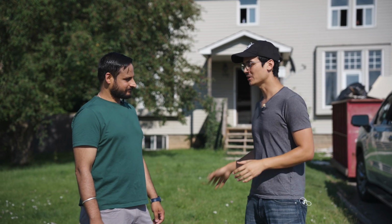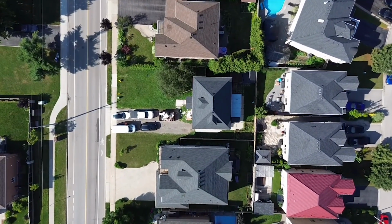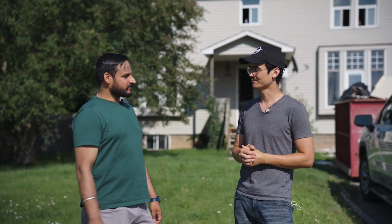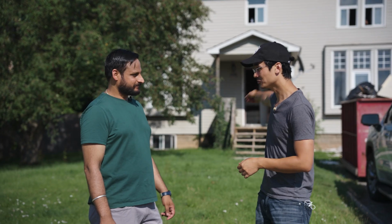So Abhi, let's talk about the property a little bit because this is obviously the worst property in the best neighborhood, right? Let's talk about first, how much did you buy it for and what did that look like? The property was listed for $780K and we got the price down to $740K. 740,000. Yeah. Legal duplex. Yes.